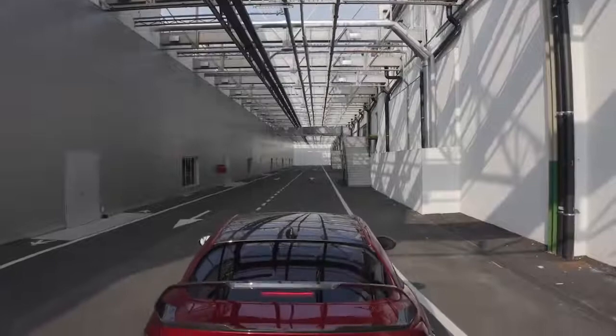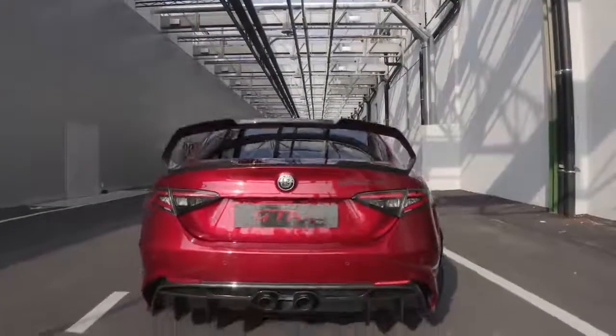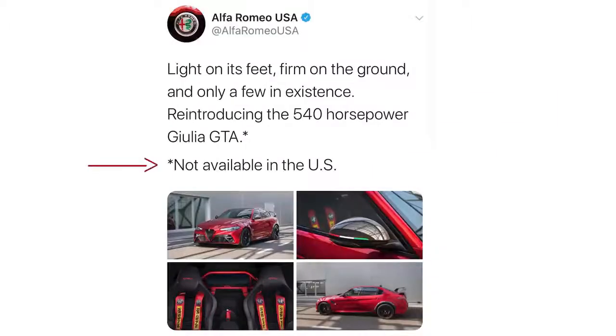I don't think us being stuck at home is the reason why we can't drive it. I think the reason why we can't drive it is because they only made 500 and no one's going to let us drive one. Yeah, and apparently they probably won't even make their way to North America anyways, but I'm just using the stay home thing as an excuse.